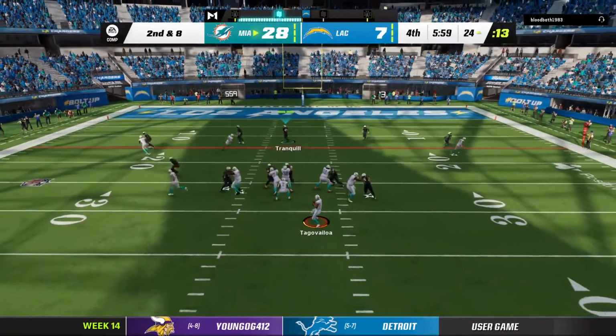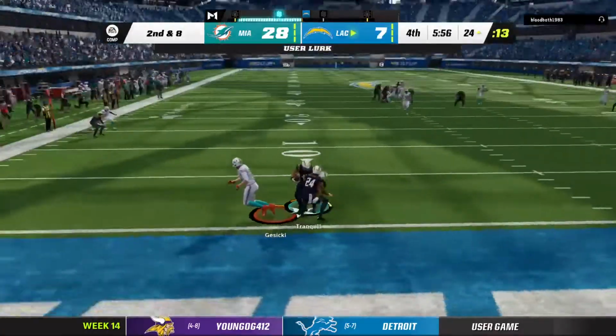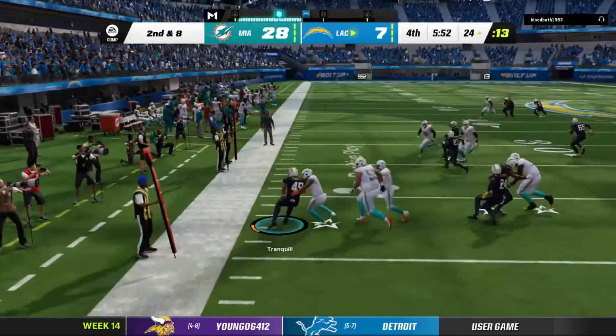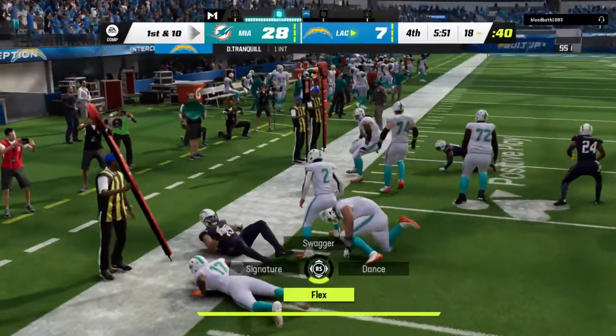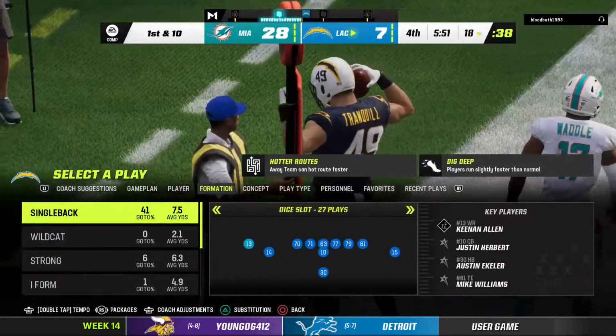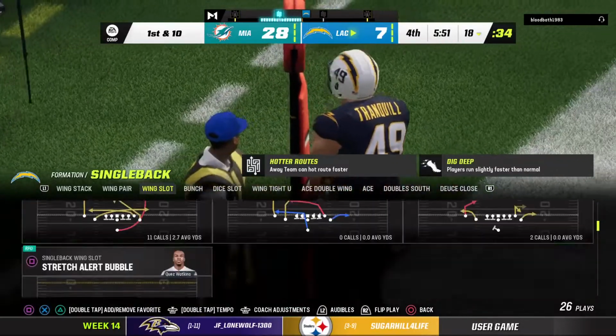From the 24, Tua. And my goodness, another interception. And the Chargers are going to have the football here at their own 18-yard line. Boy, they get him yet again, Charles. 5 interceptions in this game.